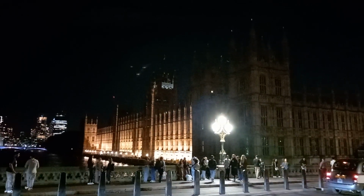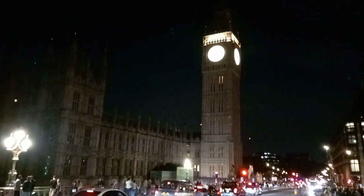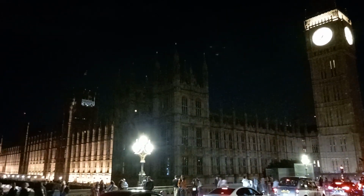Yes, the Houses of Parliament, without doubt, one of the most famous buildings in the world. Instantly recognizable here at Westminster.